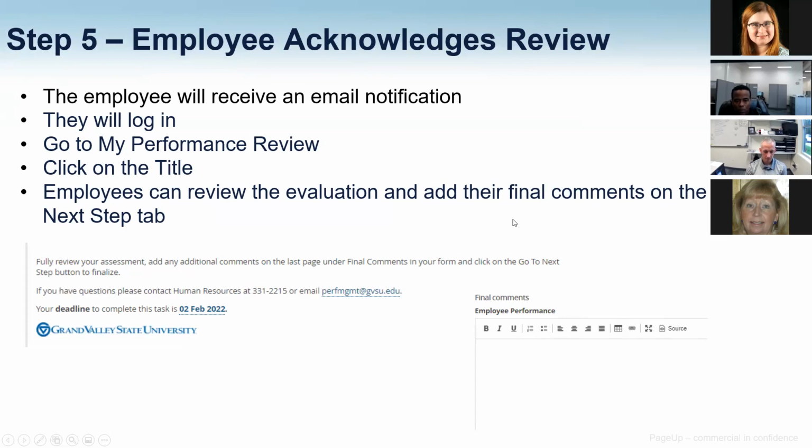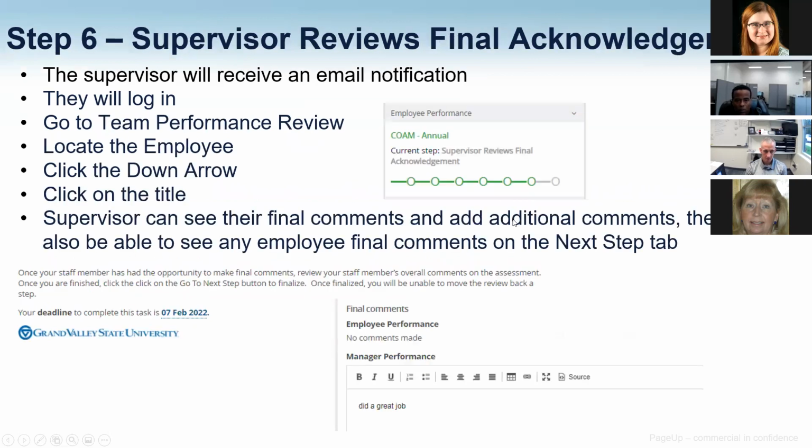That is why we added step number 6, so that you as the supervisor will be able to review any of the final comments that your employee has made. So basically the same thing, this is the final step. You have the ability to see your final comments when you log back in and add additional comments. And you will also be able to see the employee final comments at this point in time. So it'll look very much like this. The employee, if they don't make any comments, then that's exactly how it will read, and you will see your comments down here.